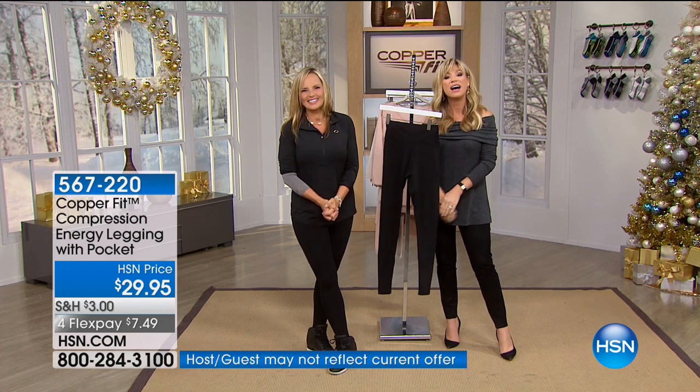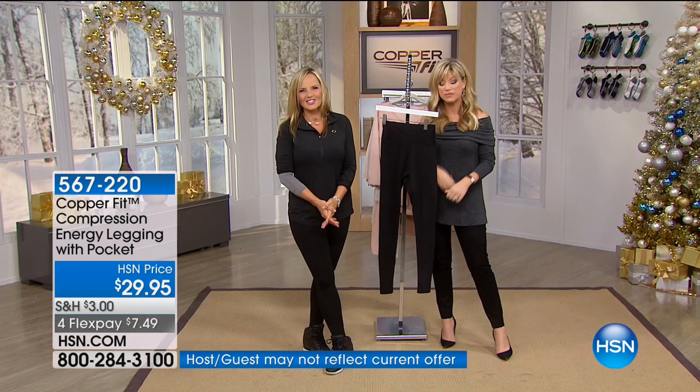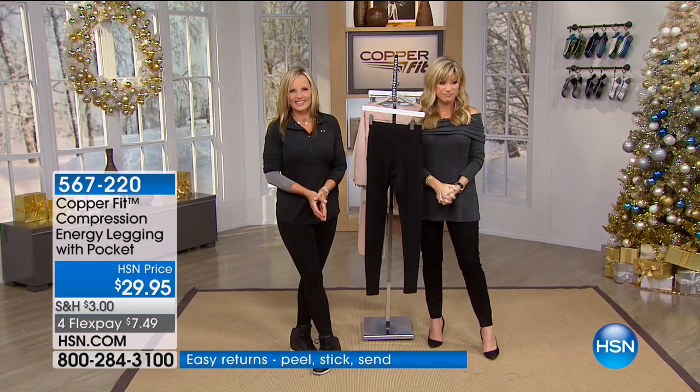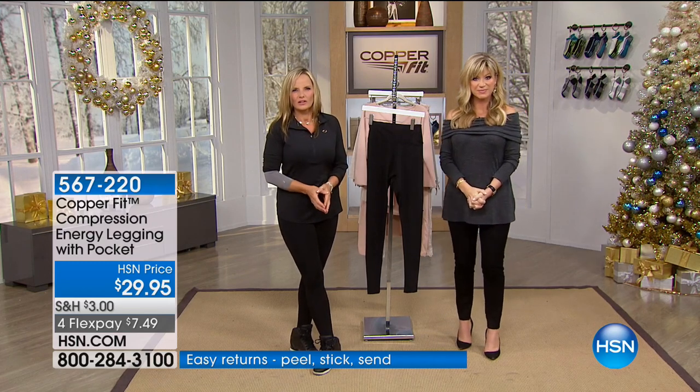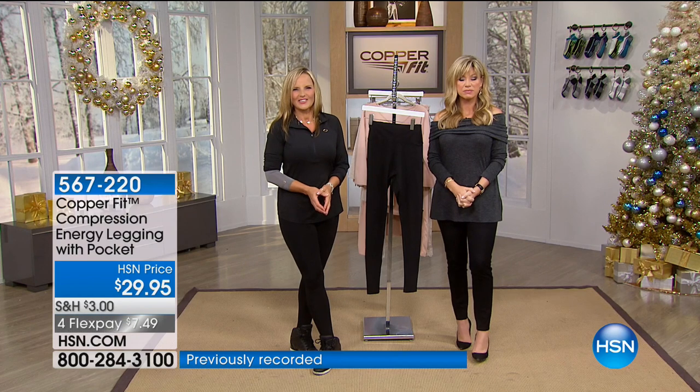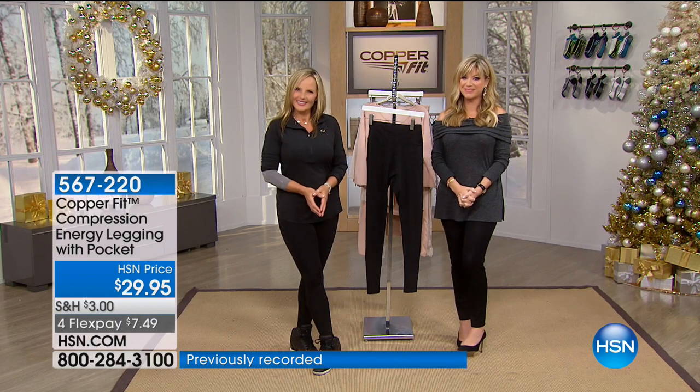I ordered the compression long socks. Yes. And I ordered them for my husband. He's on his legs a lot and everything, and he has trouble with swelling. I've been buying his through the drugstore, and I thought I'd try these with the Tommy Copper to see how they would work for him.